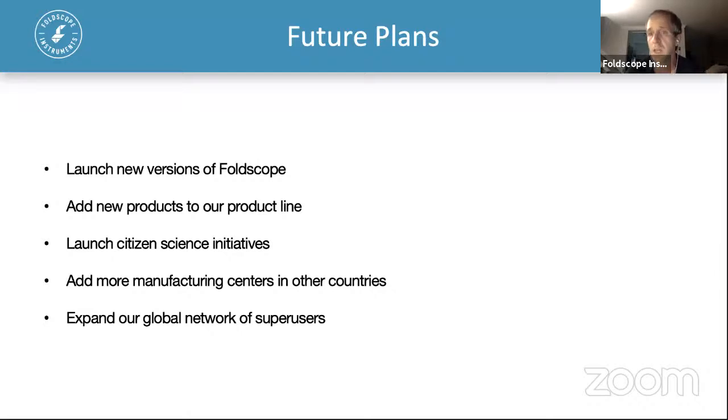So currently, you know, we have the one version of Foldscope, but we plan to come up with two different versions, or we've already designed them, but just to manufacture two versions of Foldscope, one which would be a simplified version, another one which is similar to the current, but it has various features like multiple magnifications. So that's one thing that we're hoping to launch within a few months.